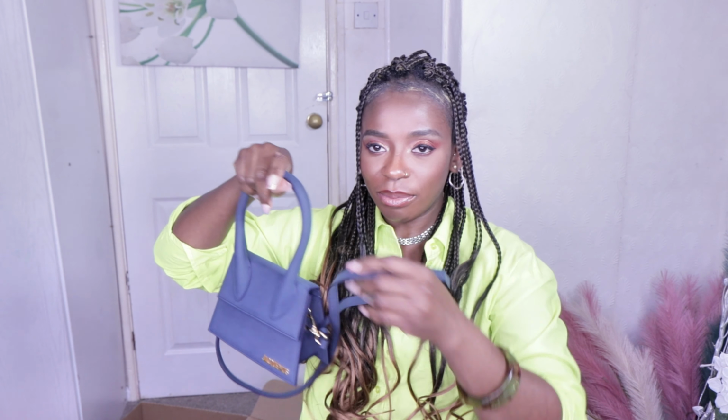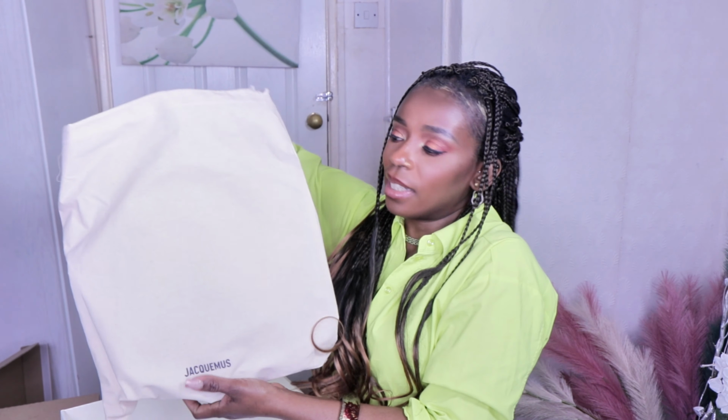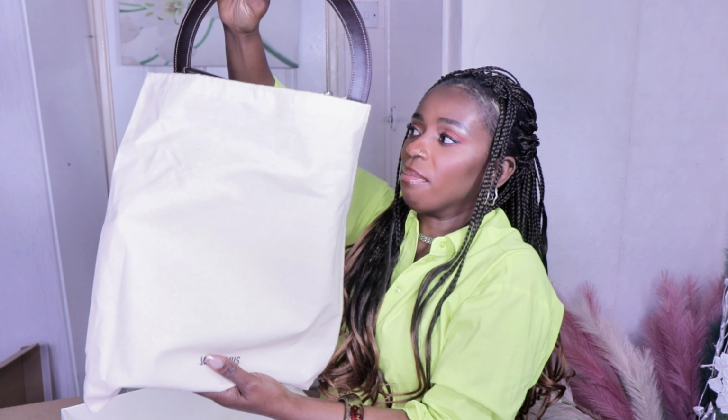So the second one is this one. It comes in the same box as well, with a dust bag, and here it says Jacquemus on it, so it's the same.